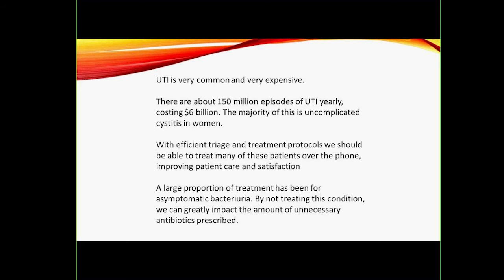Why do we care? We care because we see UTIs every day, and the women are usually fairly distressed about it because they're painful. It's extremely common and very, very expensive. There are about 150 million episodes of UTI a year. It costs about $6 billion. The majority of this is uncomplicated cystitis in women. This disease also accounts for about 1/4 of all antibiotics prescribed in general practice.